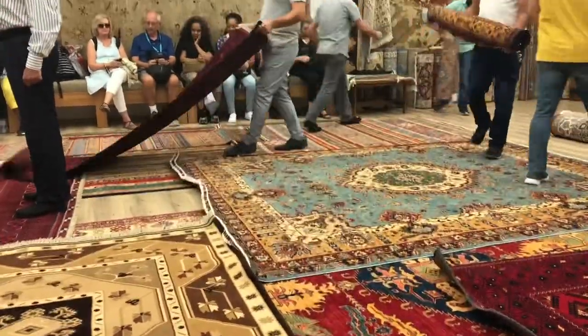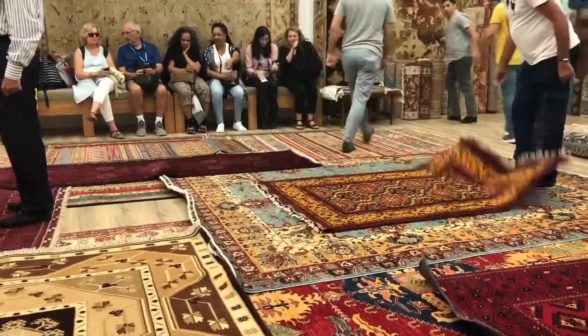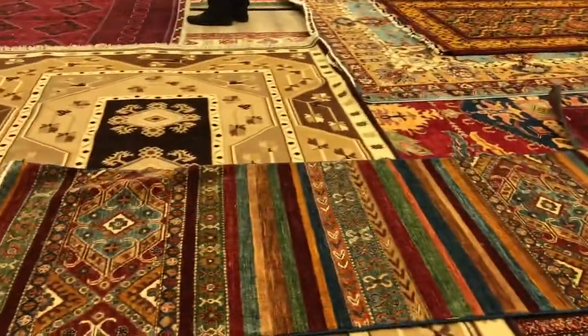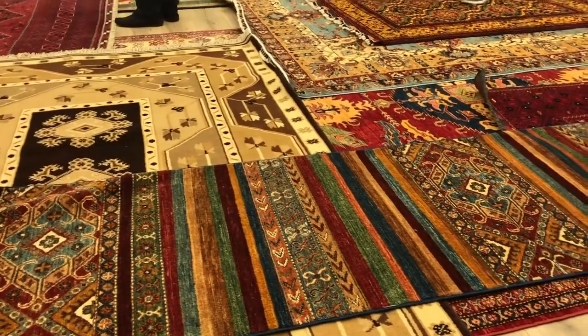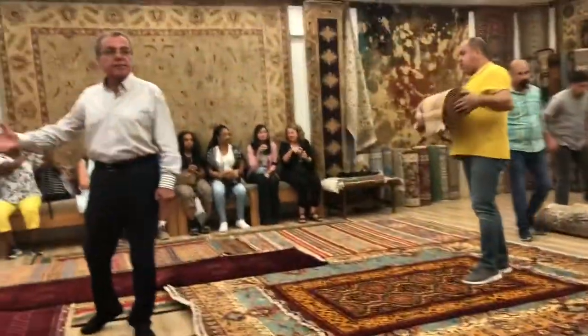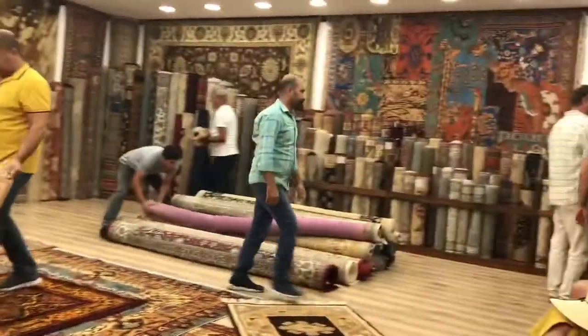And these are what we generalize as nomadic rugs. They are just made by nomads. Are you familiar with nomads? In that case, you see them using wool all the time to make these rugs, and natural dyes, as I said.